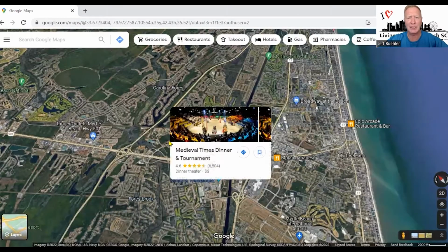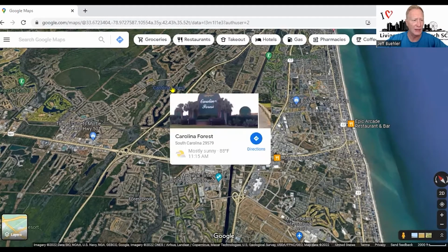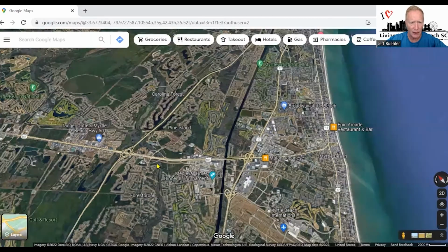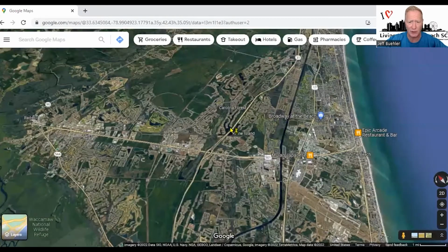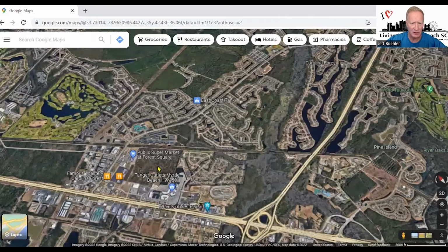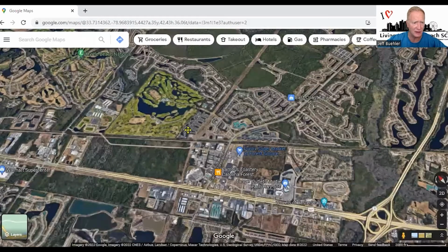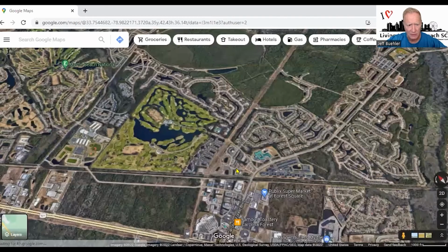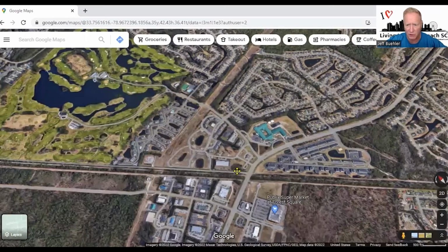This really would be considered the suburbs of Myrtle Beach, right? So this is some of the areas that you're really going to find a lot of families moving into, especially within Carolina Forest. So we have, let's get to the entrance of Carolina Forest Boulevard, which I want to say, obviously, again, no shortage of golf courses.